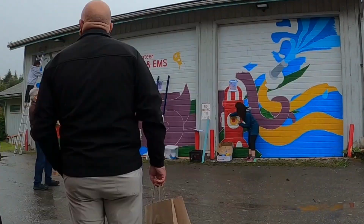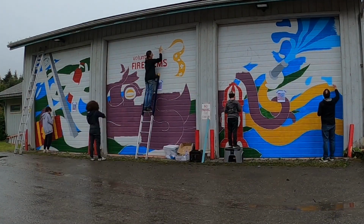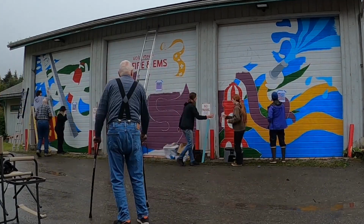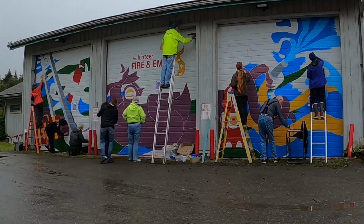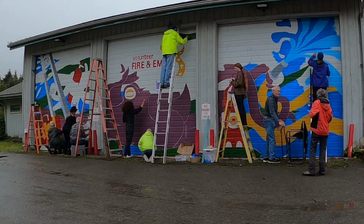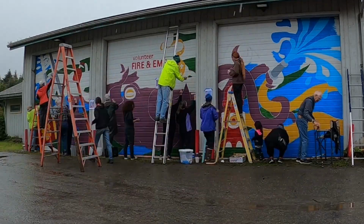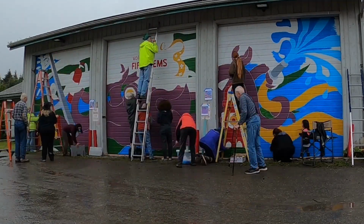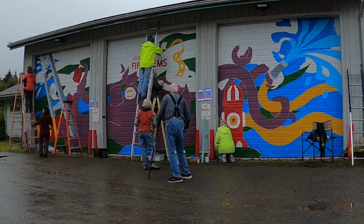Everyone was smiling out from under the hoods of their raincoats, climbing ladders, trading colors, and staying to work, hour after hour. I insisted we take a little break for lunch, but right at 3, they were back again. By the end of the day, more than 2/3 of all 3 doors had a first coat of paint, and the design was already starting to pop.